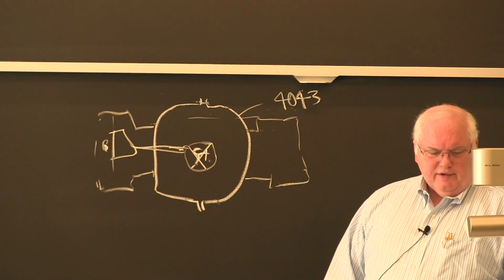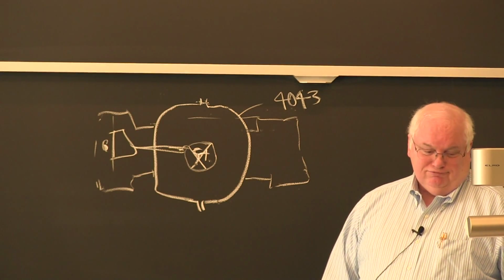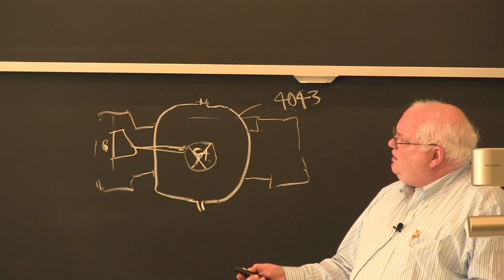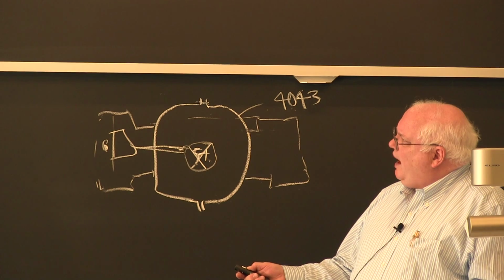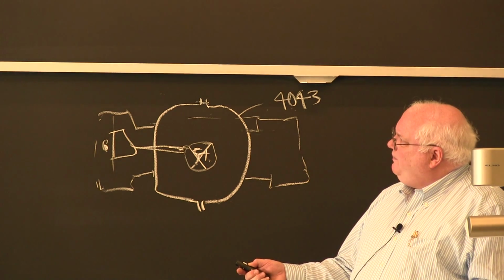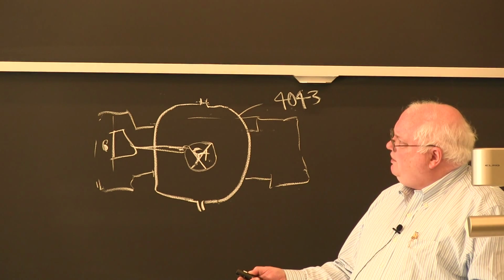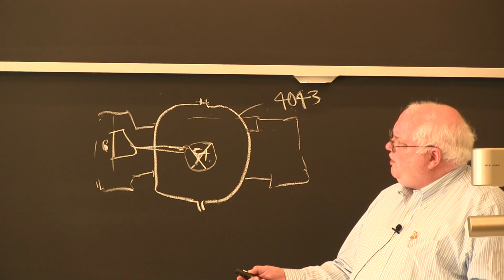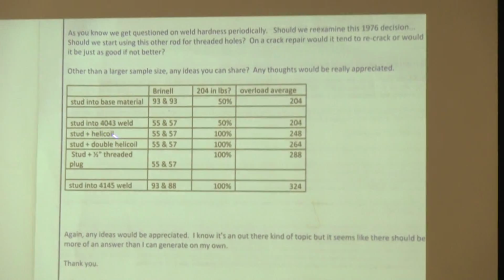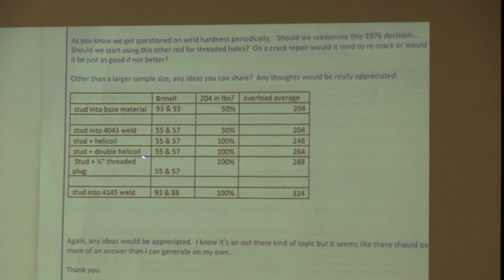As he says, well, we only have a sample size of 2, which is not very big. But what they found is that with the stud into the base metal, half of them failed at 204 inch-pounds. And then the stud into 4043 weld, half of them failed out of 2. With a helicoil and a double helicoil.